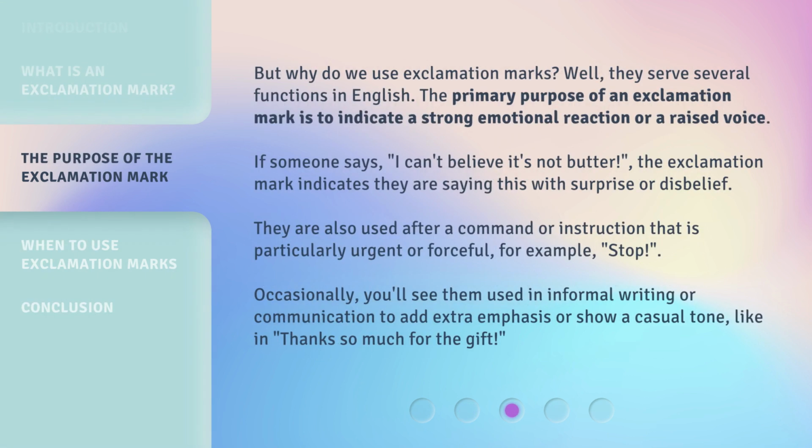But why do we use exclamation marks? Well, they serve several functions in English. The primary purpose of an exclamation mark is to indicate a strong emotional reaction or a raised voice. If someone says, "I can't believe it's not butter!", the exclamation mark indicates they are saying this with surprise or disbelief. They are also used after a command or instruction that is particularly urgent or forceful, for example, "Stop!"